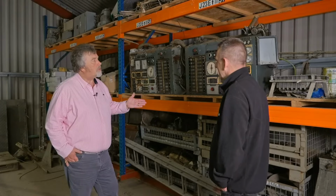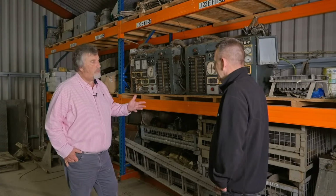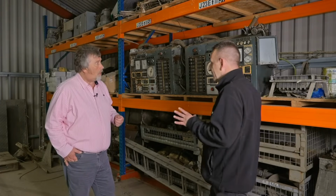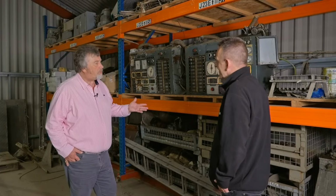So the more jobs that could be doubled up, the less crew on board and more room for fuel and ammunition, basically. Is there a search for anything in particular still, or do you think you're pretty happy with what you got? I think until we start putting it together, I'm not 100% sure.